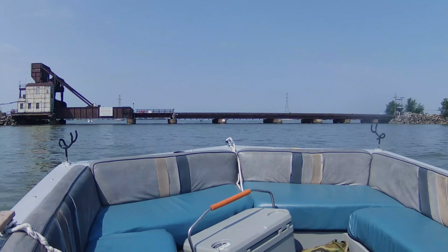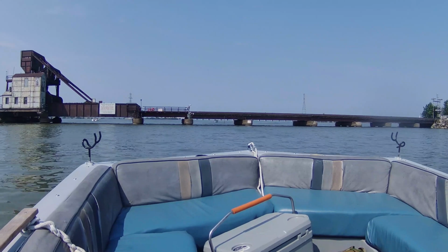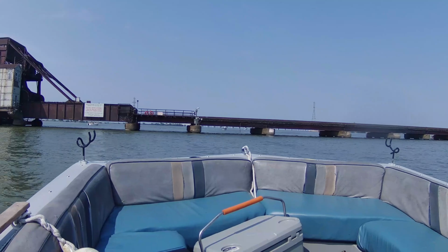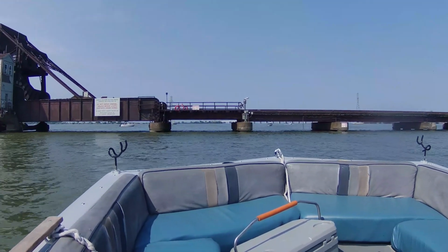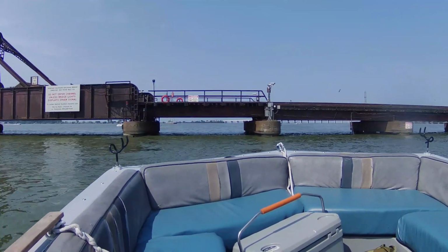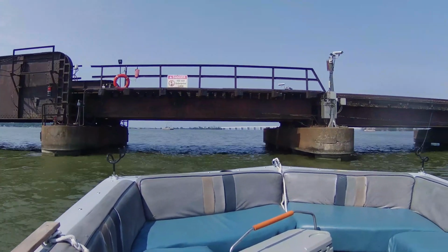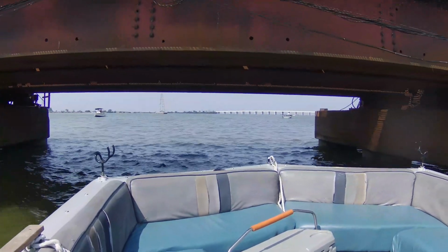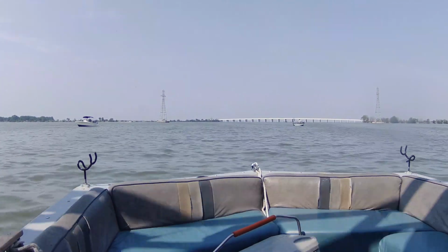Us heading out to the Sandusky Bay Bridge, the Route 2 bridge. What we're approaching now is the Norfolk Southern lift bridge, so boats can get through. This boat's so small it can actually fit underneath that bridge, which is kind of cool. You don't have to wait for the bridge to go up, I guess. But yeah, this is us creeping under the bridge. Our ultimate spot is that bridge in the background.